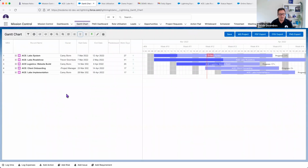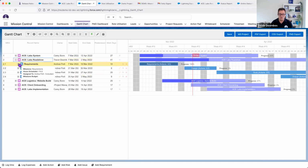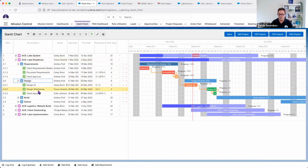What about a standalone Gantt chart? And that is a great feature. A lot of customers I talk to, they love this feature because, for example, I'm filtering here by key projects from one customer. How are all these projects going for our customer? I can see there's my Labs Roadshow again. I didn't make any changes to that project, but you can see it's exactly the same view, but I can do it across multiple projects to see how they're all performing.